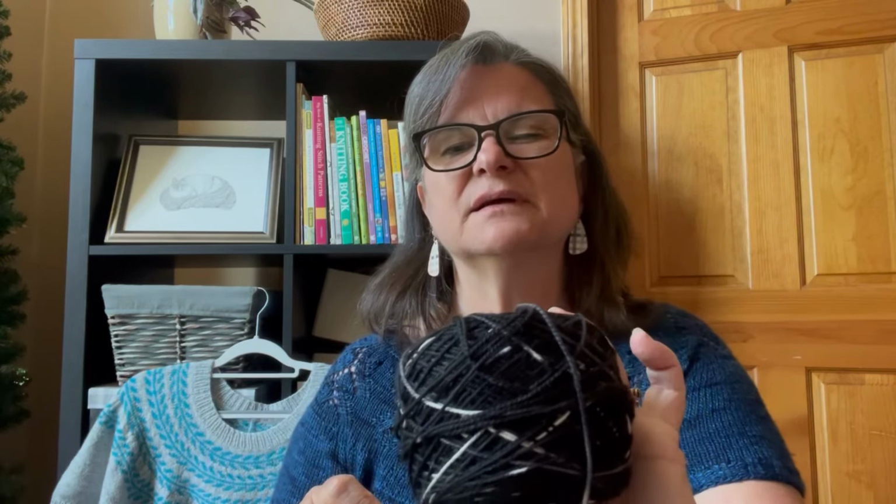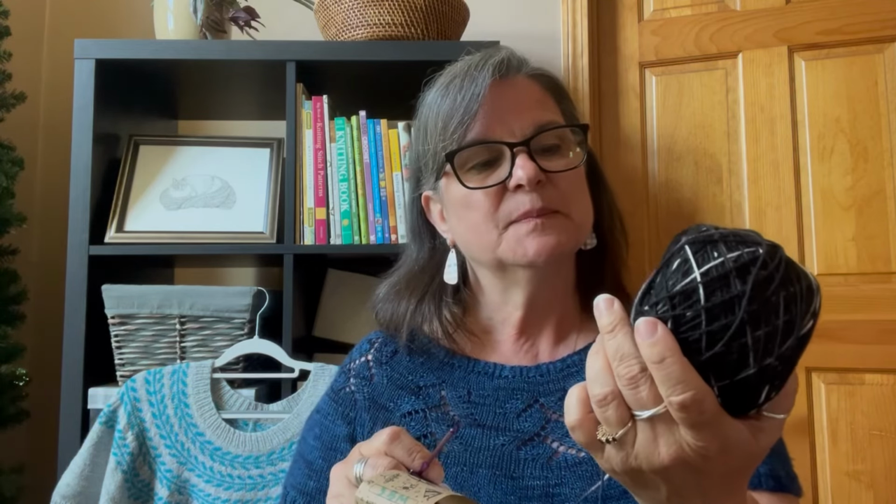It's white, and it may end up being a signed pulling yarn. I'm not sure. I had planned to use it for a pair of socks for the husband. But then I thought, no, I'm going to try and see how it works out for this shawl. And this is what I have. It's not much.